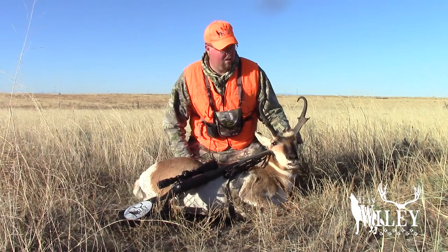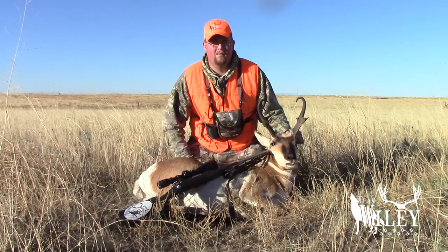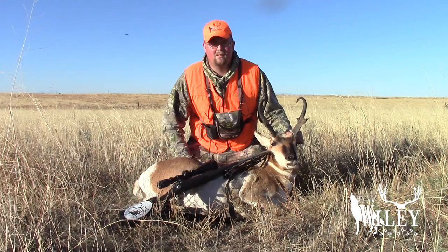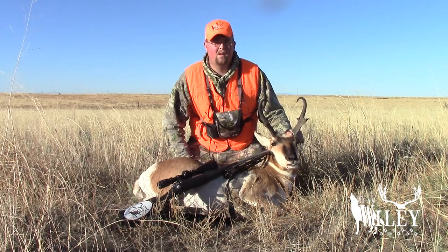This buck, another small buck, and a handful of does were out here, and Spencer put the spotting scope on them and it looked like a decent buck through the spotting scope, so we came up with our game plan and snuck up on them. When we first got on them, they were about 350 yards out.